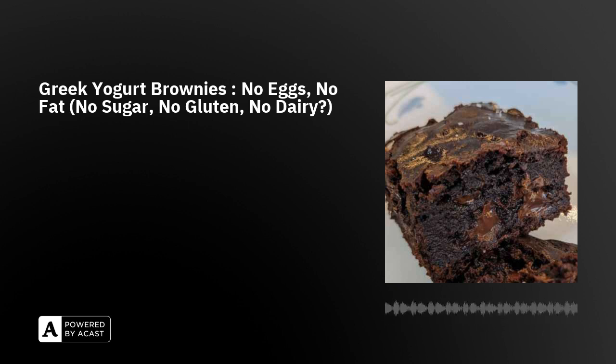Go gather your ingredients and line your 8-inch square pan with the parchment paper. Turn your oven on to heat, and then come on back and we will plunge into this thing.